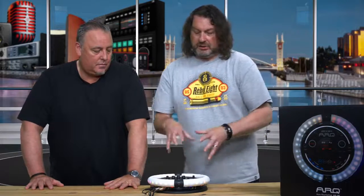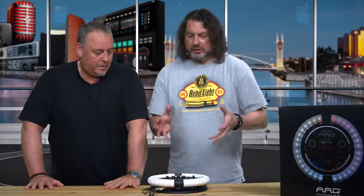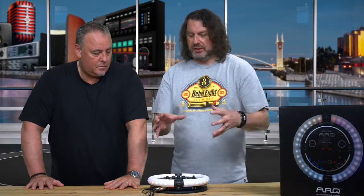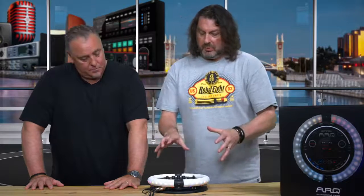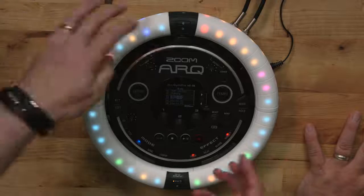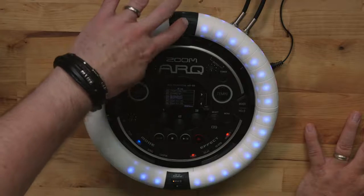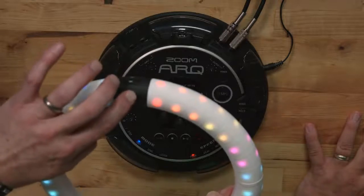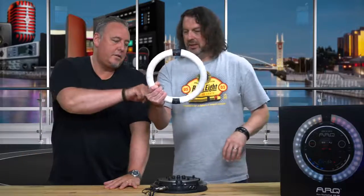Okay. I mean, as you can see, it's very visual, and so the whole concept is for the electronic dance market. It's for something that is very visual. What I'm going to do quickly is put it into a handheld mode. Okay. So it allows me to actually pick this unit up. Oh, I see. So the lights go out there, so you're not triggering anything.